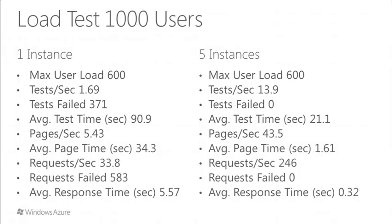Now, this should not be a surprise to anyone. We put more resources on it. We handled a bigger load. It should not be surprising. But we were able to do that because we pushed the cache back out, and we've done some other tricks as we'll talk about.